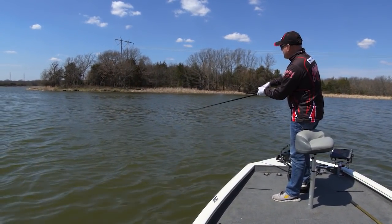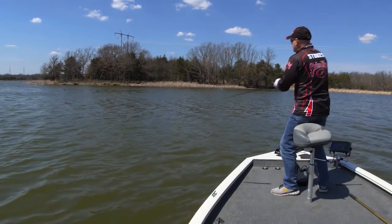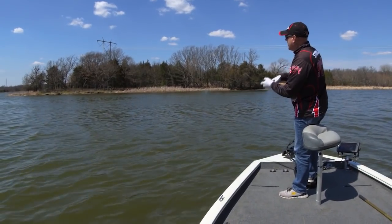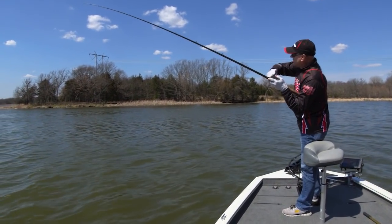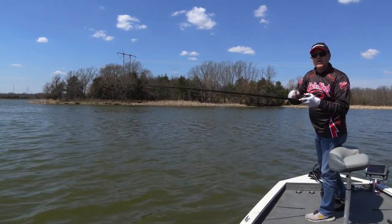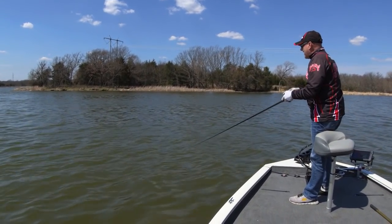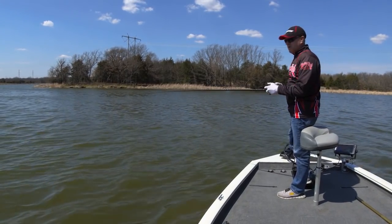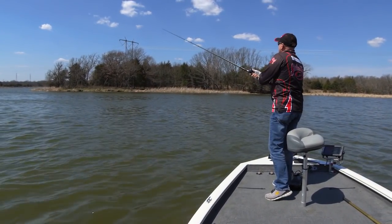point the rod at the bait, and that way when one hits it, you can swing it this way, you can swing it this way, but you've got lots of swinging room. If you're reeling it out to the side like this, you got nowhere to set the hook when one hits it. So drive that bait with the rod pointed at the bait. One hits it, you've got lots of place to set the hook. Little tip makes a big difference.